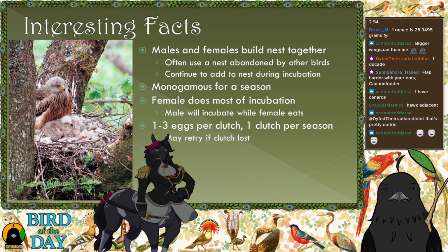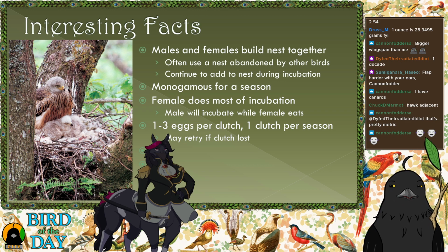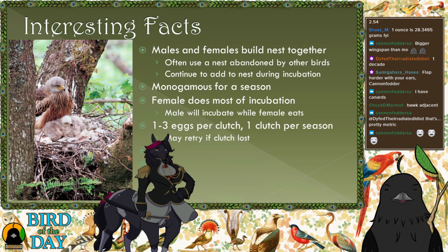They like to find old vulture nests. But the big thing is high up in the air on a good, sturdy, big tree. That's what they like. So they may build it, or they may take over another nest. But regardless, they're going to be continuously adding to the nest. So even if they find a nest that's already built, they're gonna spruce up the place. Especially with spruce needles, I guess.